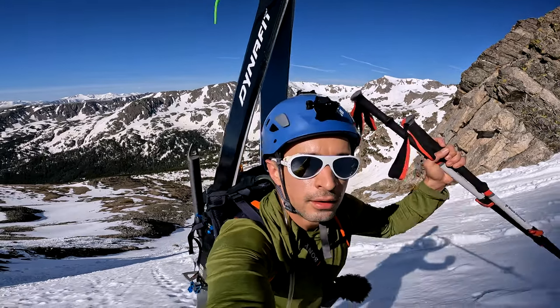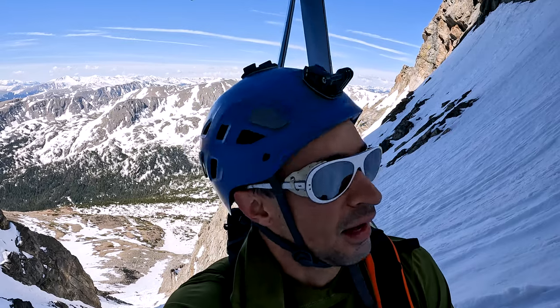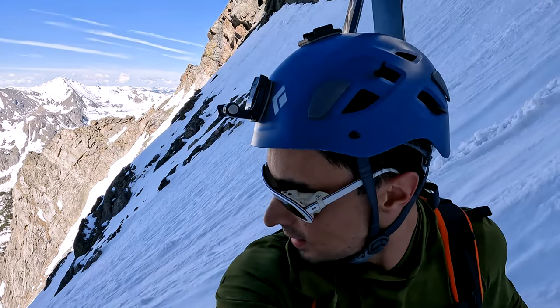I'm right in the middle of the choke here. It had a good freeze last night. It's very solid, which is good for the way up, but the way down, this section is just gonna be miserable.